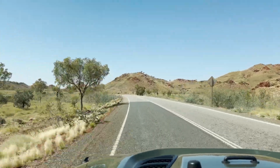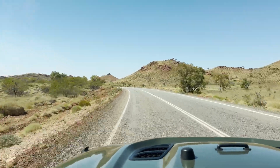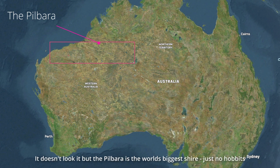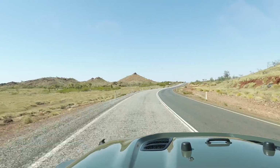Sometimes it's the roads less travelled that are the most interesting ones. Having driven many of the main highways throughout the Pilbara over the last few years, I've got to say that it's always when you leave the well-trodden path that you find the treasure. And that's where our story starts today.